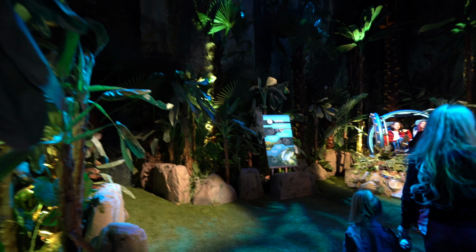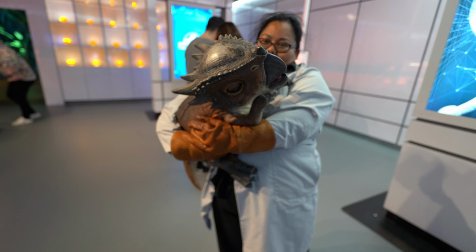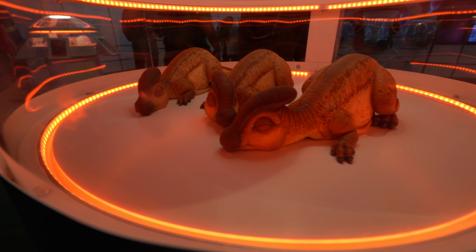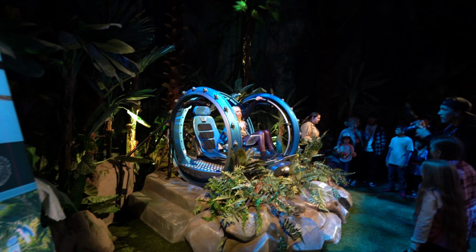Look at that. Oh, that is so cute. What's her name? Sticky. Sticky? Yeah. That is so awesome. Thank you so much. And look, we can say hi to some of the parasaurs that are sleeping. I just have to say one thing. I love the amount of detail and effort they put into this exhibit. It really feels like I'm in Jurassic World right now.